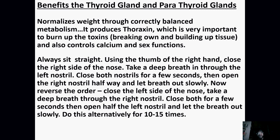It also controls calcium in the body, so it helps to decalcify the pineal gland and different other glands in the body to keep them functional and keep them in a harmonious balance. As well, it helps with sex function. But once again, you want to sit straight up, and you want to do the exact same thing that we just did with the heart, except this time we alternate the nostrils.